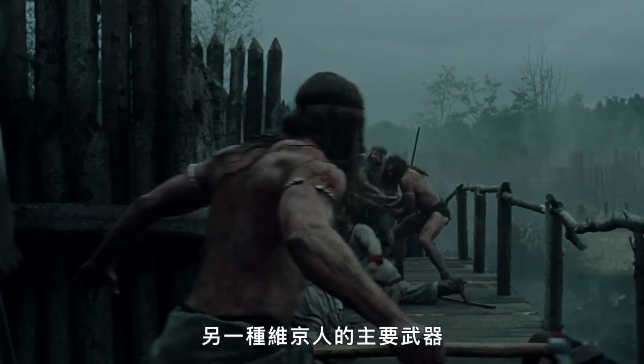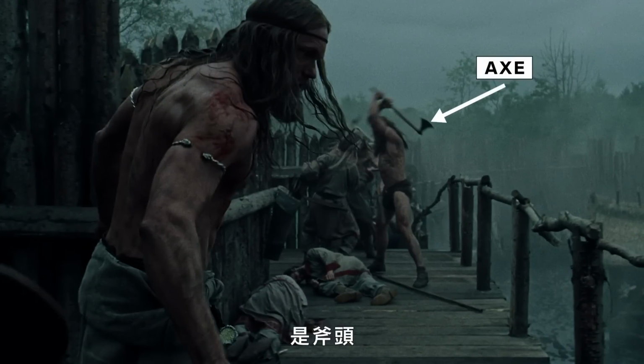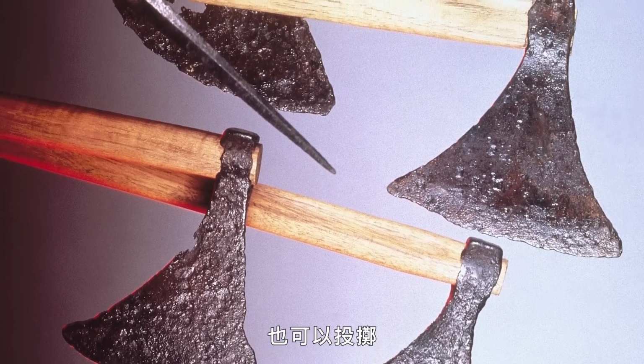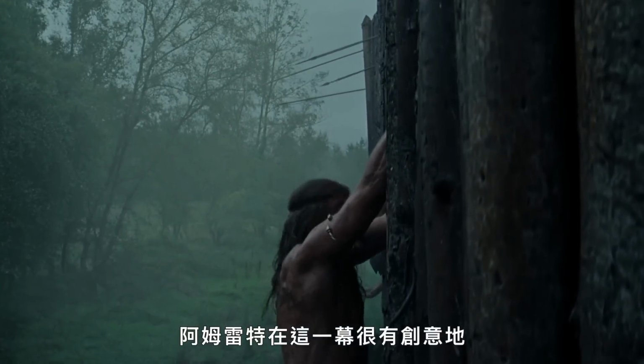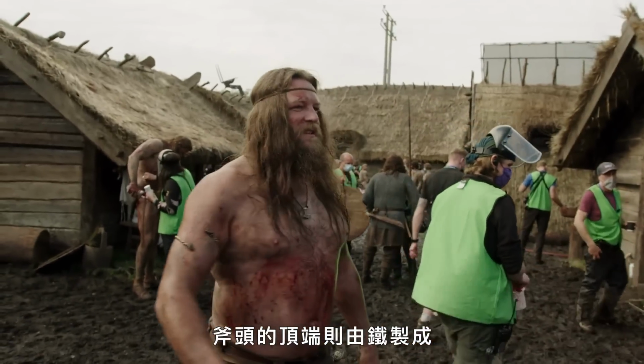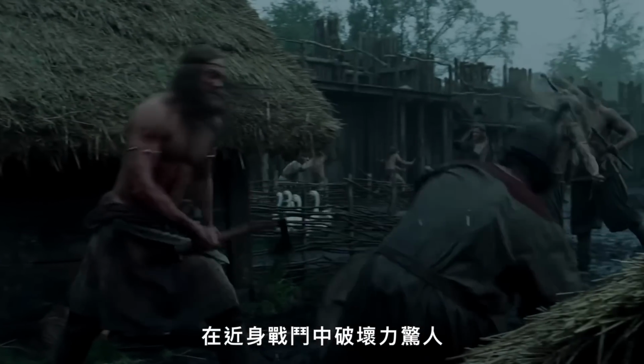Another one of the main Viking weapons is the axe. Lots of different kinds. Short axes for close combat. You can throw them. Amleth makes innovative use of them here, using it to climb a wall. They have wooden shafts. The axe head itself is made of iron, very heavy, absolutely devastating in close combat.